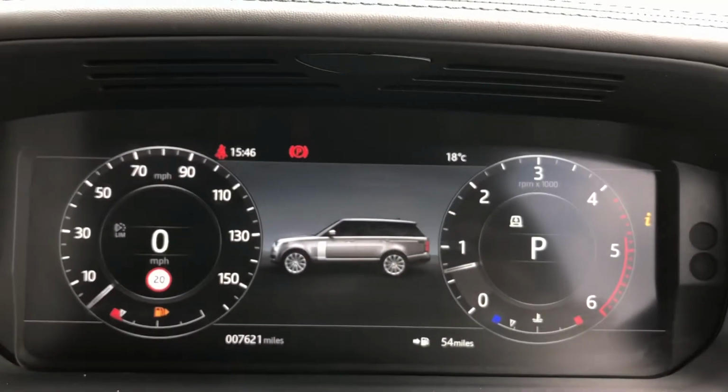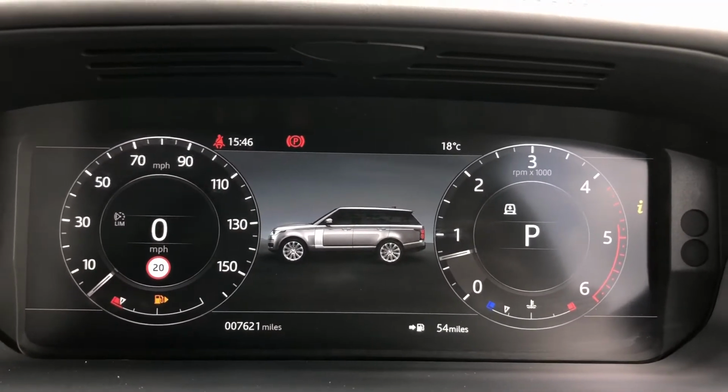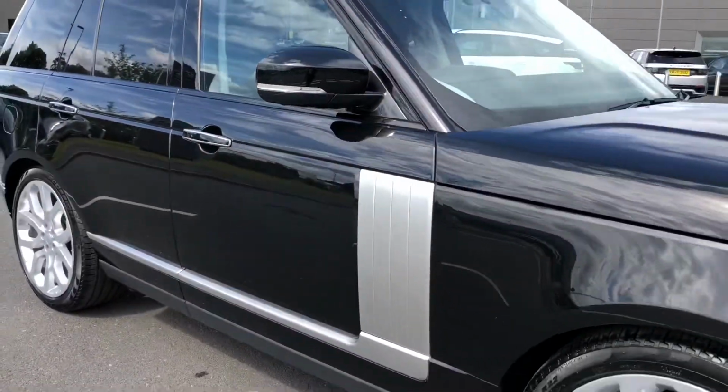This car's done 7,621 miles. And stepping back outside the vehicle, that was a stunning Range Rover Autobiography.